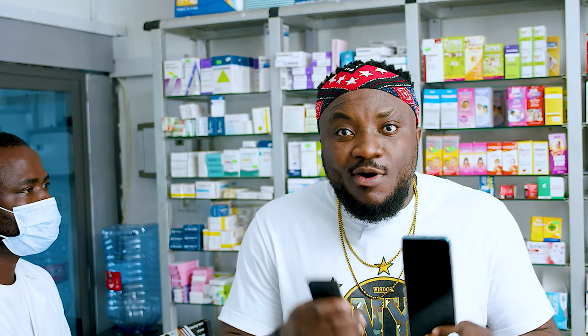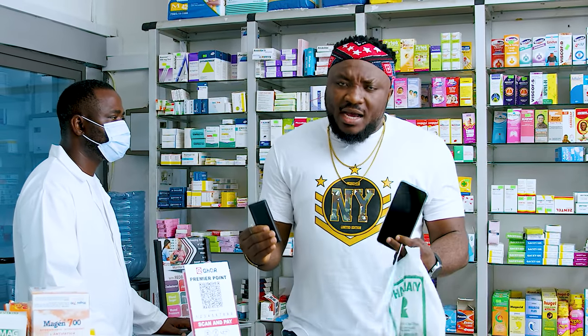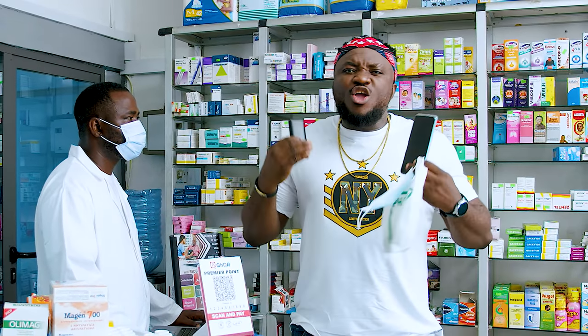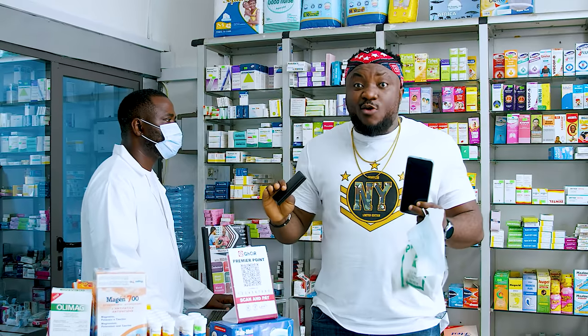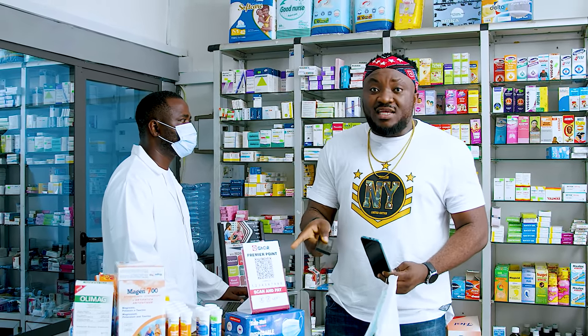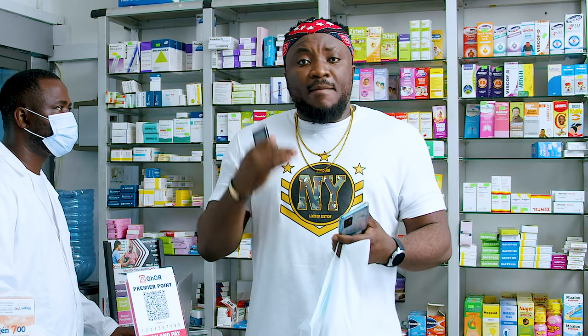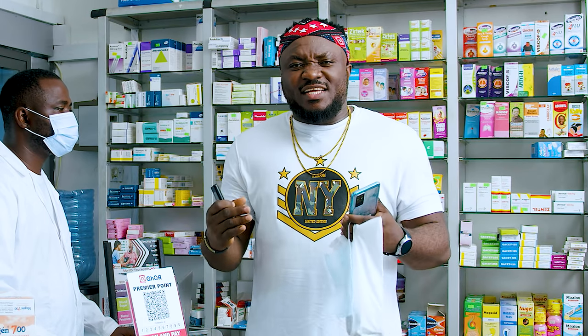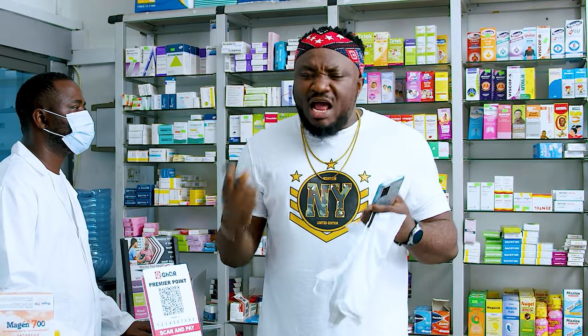So, whether you're using a smartphone or a basic phone, you can access the GhQR code through your bank app, USSD, or your mobile money wallet, or your fintech app. You can pay for anything anywhere in Ghana once you see the GhQR code on display. Event organizers, big, medium, small businesses, you are all included.